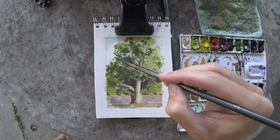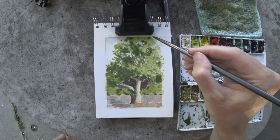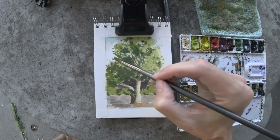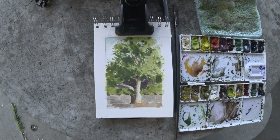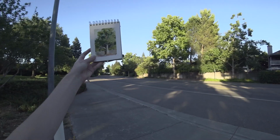In 1 second. Let's get some nice loose foliage up here. Kind of like that. Okay. There you go.